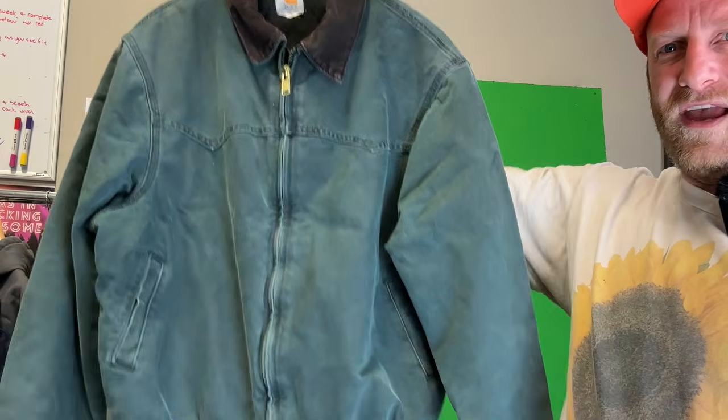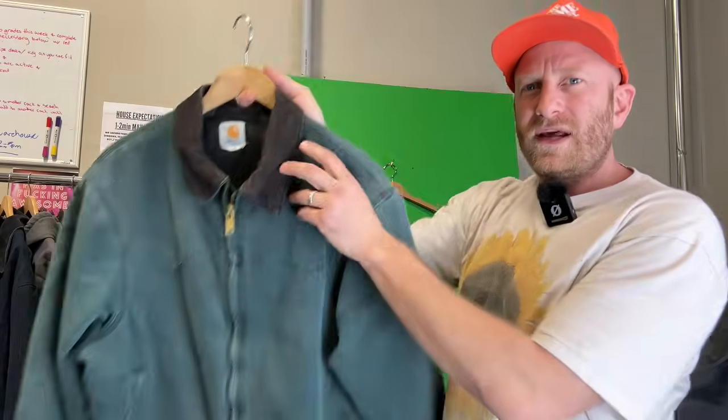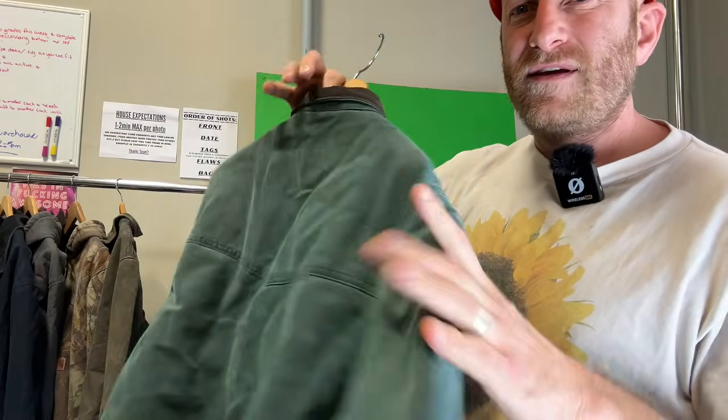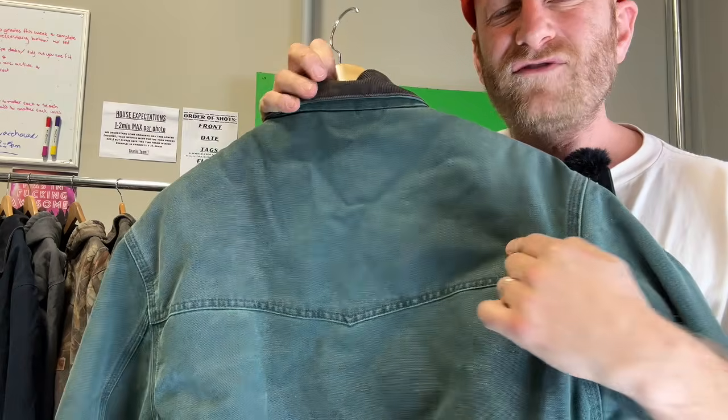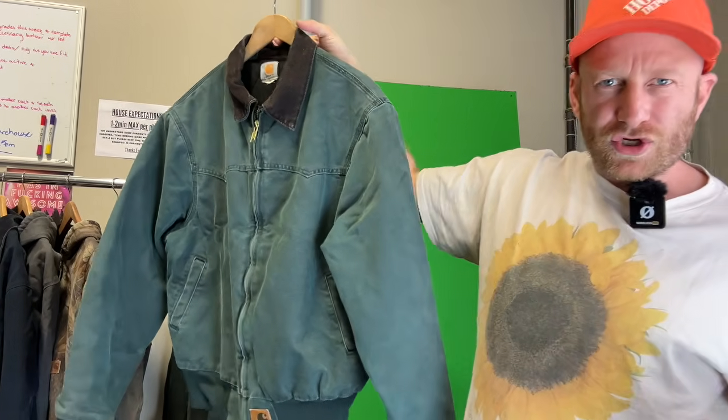The Santa Fe. Now what makes the Santa Fe the Santa Fe? It has the ribbing at the bottom, it has the corduroy collar, but it has this Western cut, guys and gals. It has this Western yoke cut. We call that a yoke. You see it on cowboy shirts too.